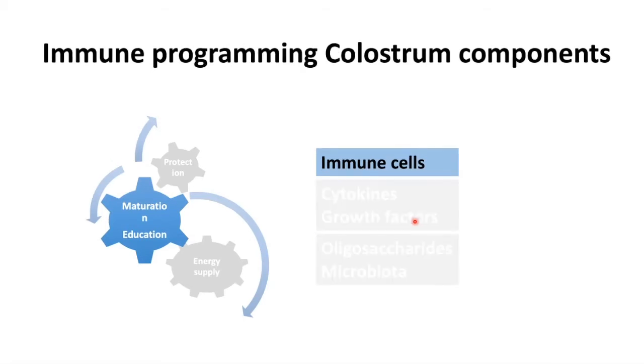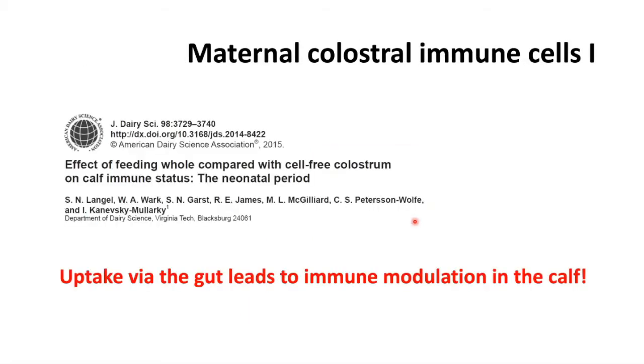So again, let's look at immune cells. There are two publications, consecutive publications, from the group of Kanevsky-Mularkey, published 3 years ago. They clearly showed that viable cells transferred via colostrum have an enormous impact on the immune system of the calf.